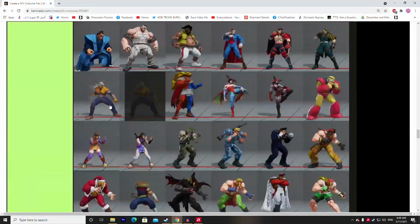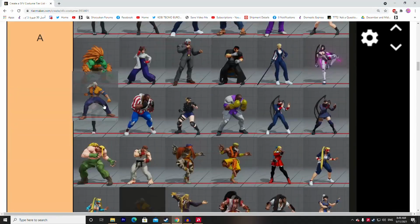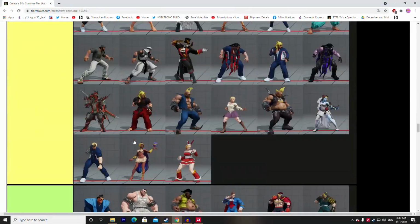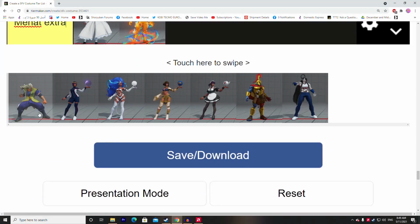Suit Zeku is an A tier costume. I absolutely love the business suit Zeku. This one has some killer colors. Old Zeku looks really cool, young Zeku looks really cool. Both of them look absolutely fabulous in it. And I do think it's absolutely one of my best costumes for Zeku.